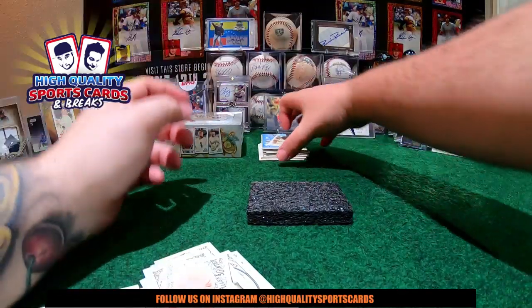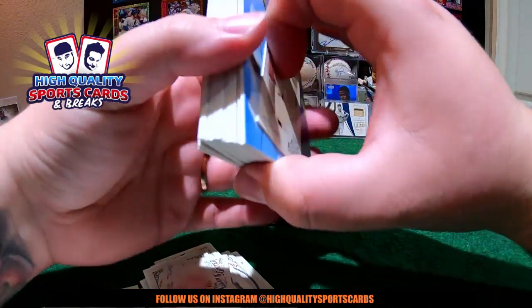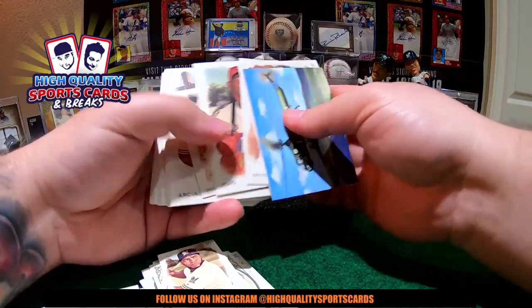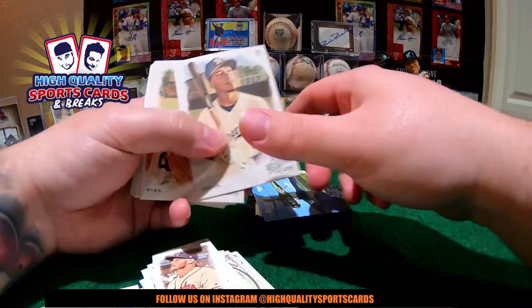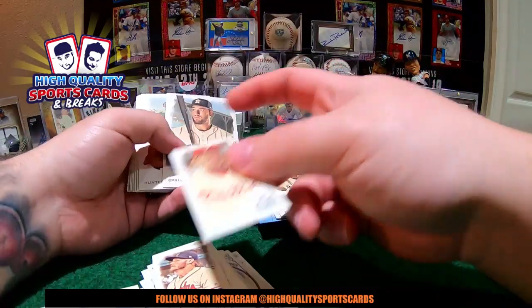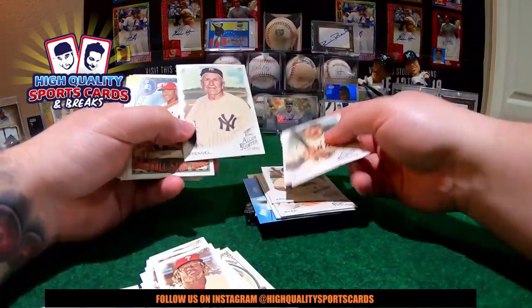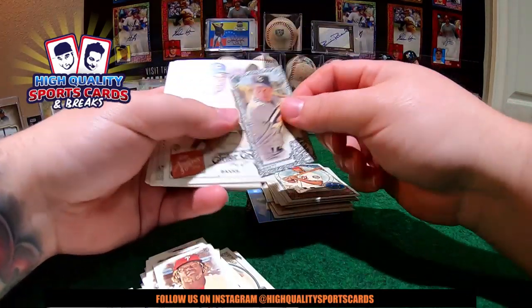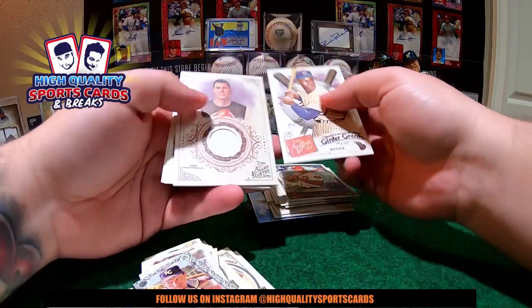And last pack of the box, number three, another hit in the bag. Jesus Aguilar, Ginter logo back. George Nelson mini. Herrera, Odubel is coming back. Stengel, high number, chirping. Judge Brett, black border. And we got cards.